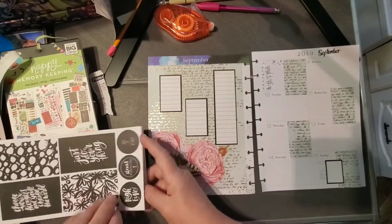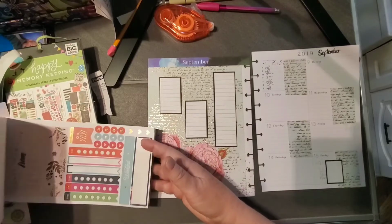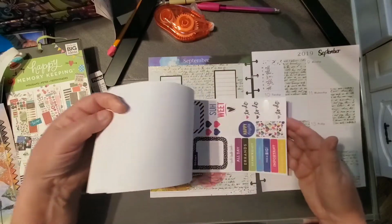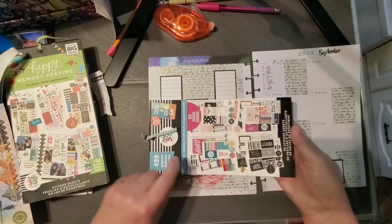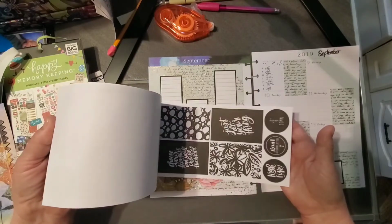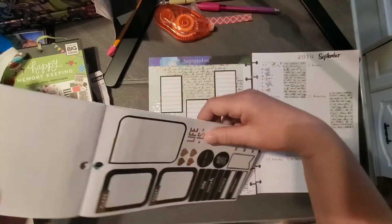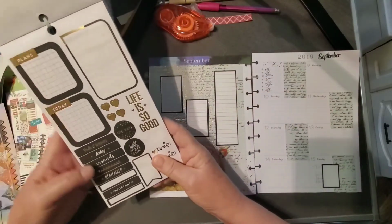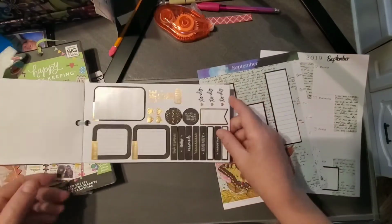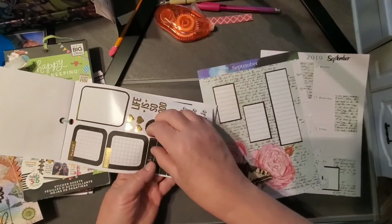The black, I think I had some, let me look. Here, I'll show you what I'm looking for. I'm looking through the big sized color story, because there's so many different colors of the same types of things in there. And this is what I'm looking for. I'm looking for these stickers right here, these ones. So it says, make it happen.